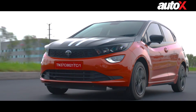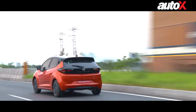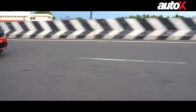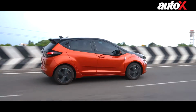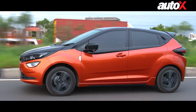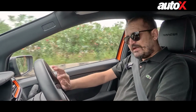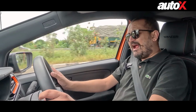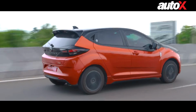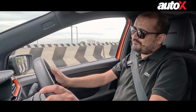The power delivery is also quite good. Peak torque starts at 1750 RPM. So anything above 1500, 2000 RPM, and the Altroz really picks up pace. 3-digit speeds are very, very easy to do. And I think in that way, the engineers at Tata have done a pretty good job. They've produced a linear engine that likes to rev quite high. It sounds quite decent too. So there you have to give them an advantage.